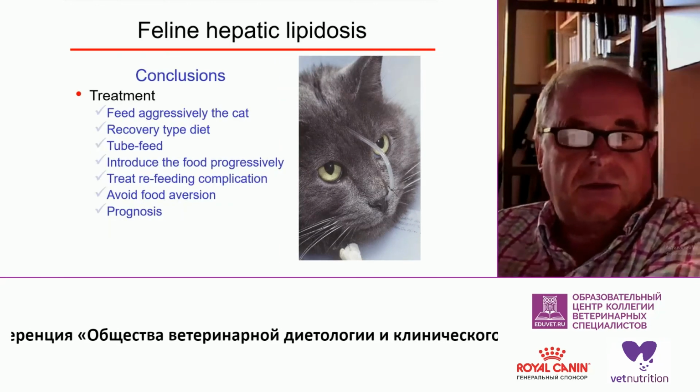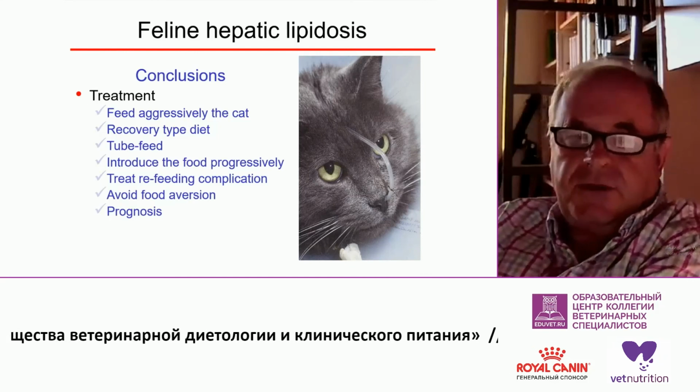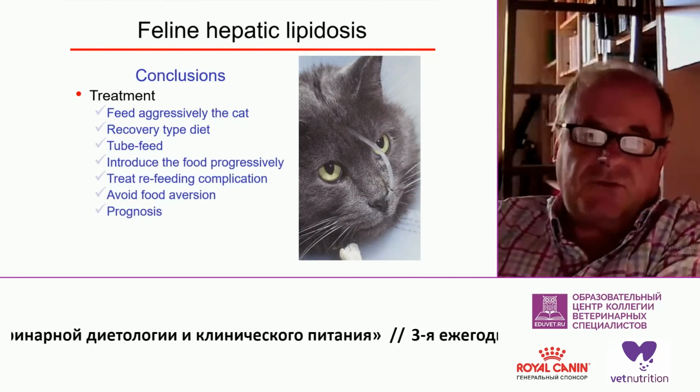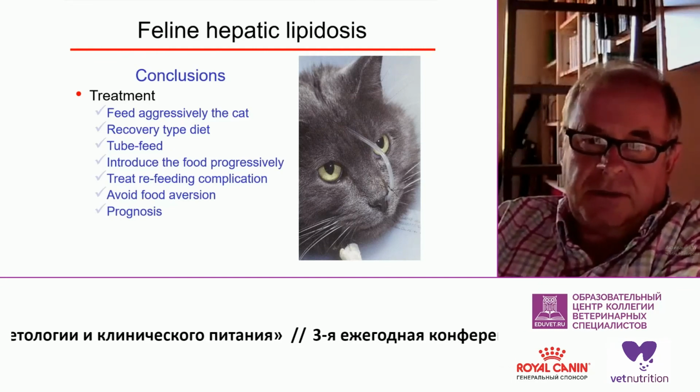And concerning the treatment. If there is only one thing you have to remember from this lecture, is that you have to feed those cats aggressively. They have to get their calories. If not, they're gonna die.